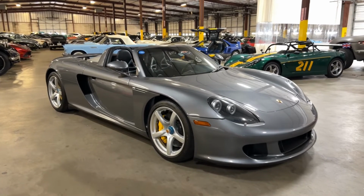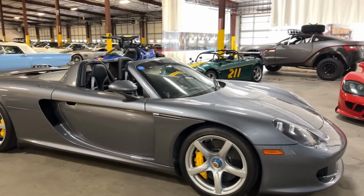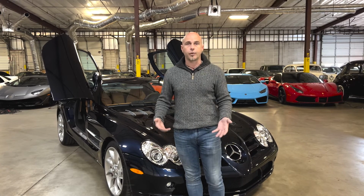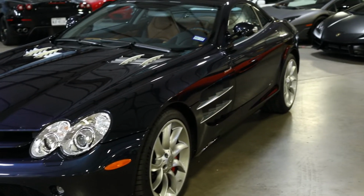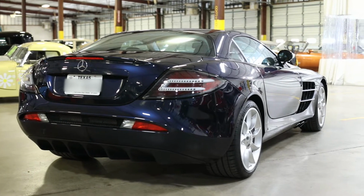You have the Carrera GT, which is trading at somewhere around 1.5 million today. You have the Enzo trading at 3.5 million, and you have this car that really you can pick up for anywhere from $350,000 to $500,000. It's really a bit of a forgotten supercar, and I think a lot of it has to do with just the way that it looked and its kind of design philosophy.